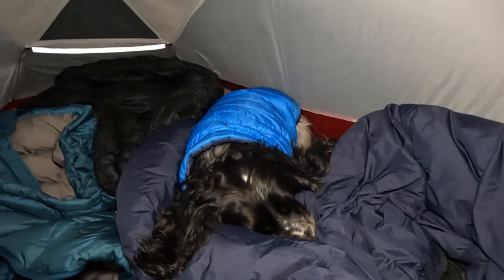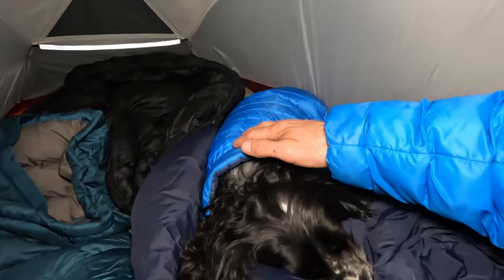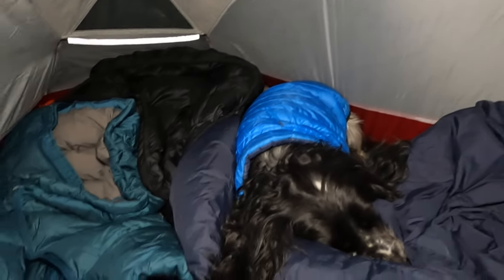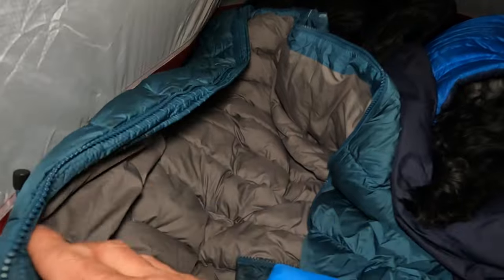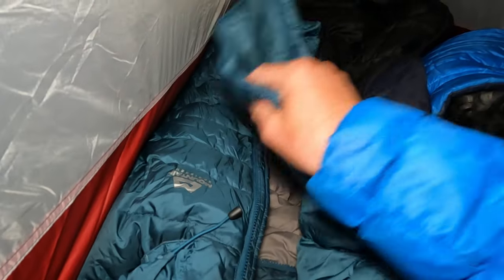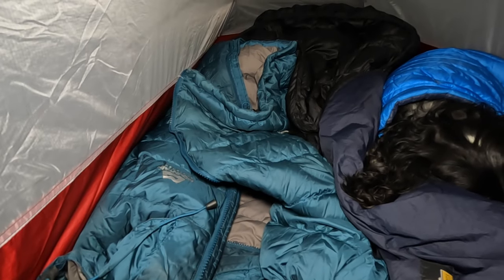So his sleeping arrangements tonight, obviously he's got his little down coat on. I brought another down jacket, so what I'm gonna do is put him in there and just try and wrap him up as best I can. So he should be nice and warm in there.